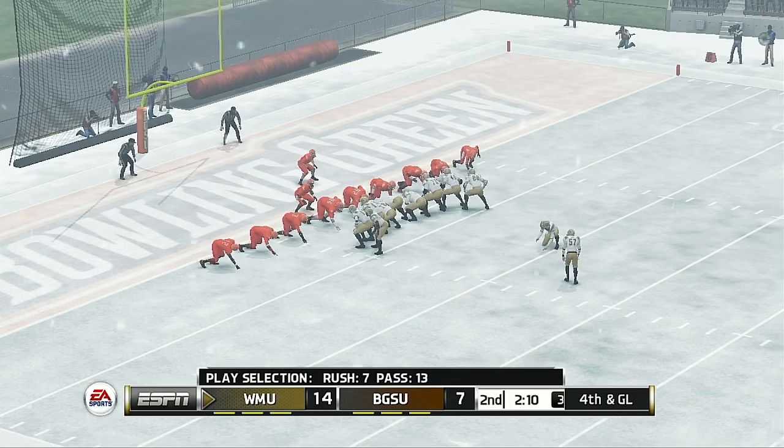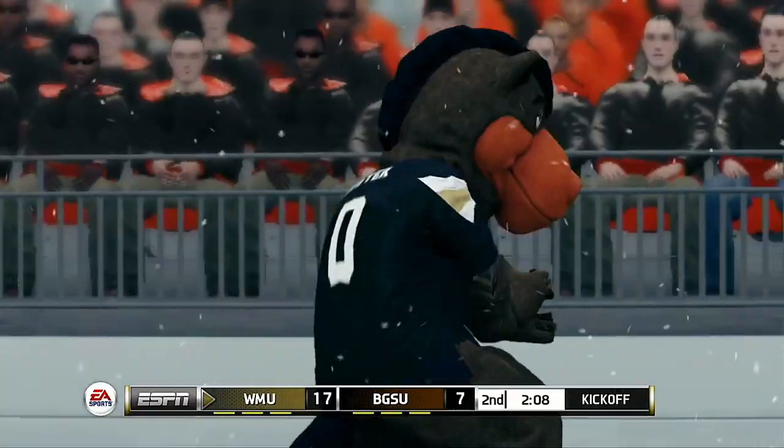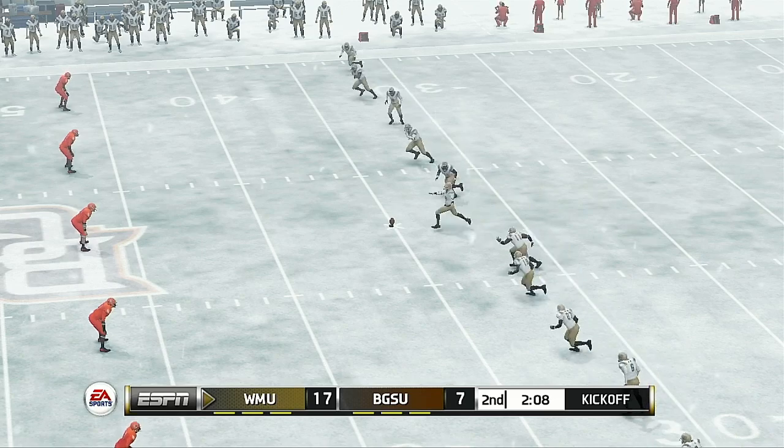Western Michigan is up by a touchdown. Kicks away, and it splits the uprights. Everyone's all lined up and ready for the kickoff.